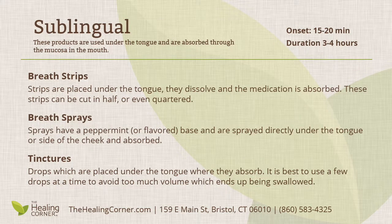The next dosage form we are going to discuss is the sublingual option. They typically begin to work within 15 to 20 minutes and last around 3 to 4 hours. These products are used under the tongue and are absorbed rapidly through the mucosa in the mouth. Breath strips can be placed under the tongue and they dissolve and the medication is absorbed. These strips can be cut in half or even quartered depending on the dose per patient. Breath sprays have a peppermint or flavored base and are sprayed directly under the tongue or even on the side of the cheek and are absorbed.